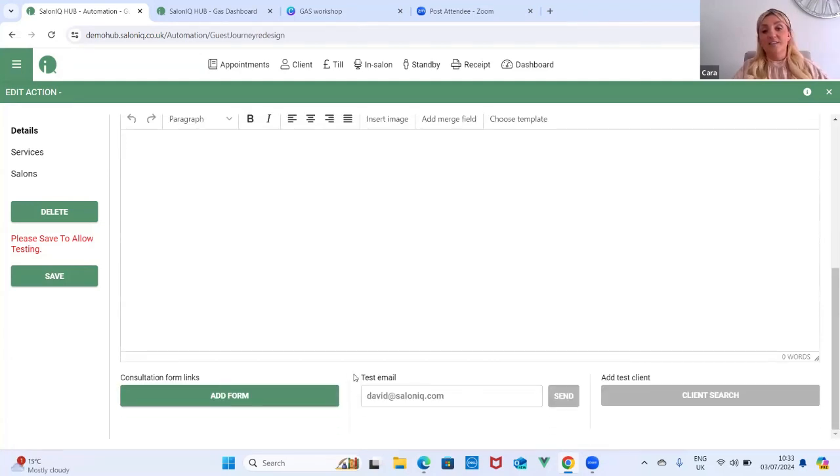To send a test at the very bottom, you can add yourself as a client, and what it will do then, it will then say, "Hi, Cara." So it'll fill in the merge parts on that email. And then you would just put in your test email in here, and then you would receive an email. You can click all the links, you can check that everything's working before you actually activate it.